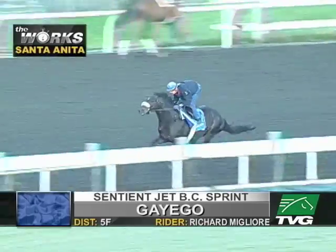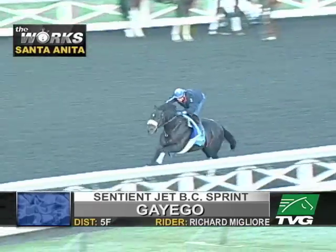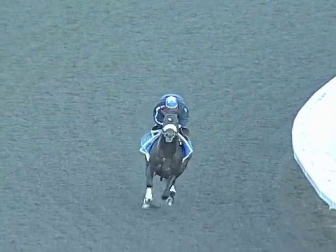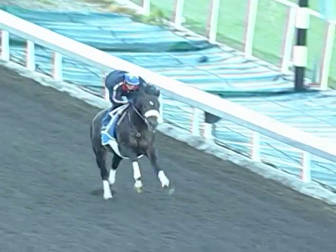Giant stride, finishes up very, very well. This is the best work we're going to watch today. There's no question about that. Look at him. The rider is motionless. He's just sitting along for the ride here, and a pretty good final time, 1 minute and 4/5.